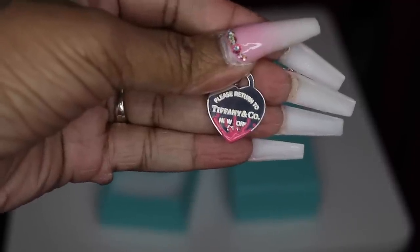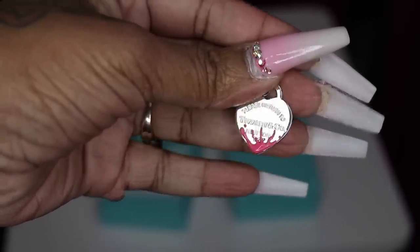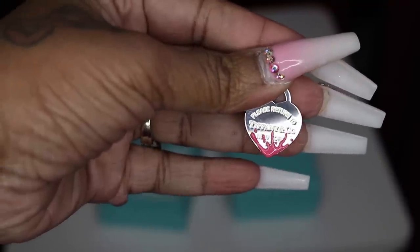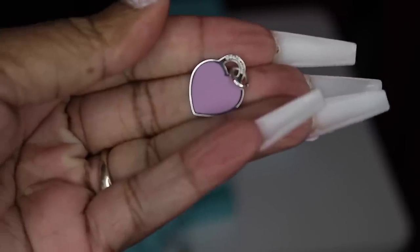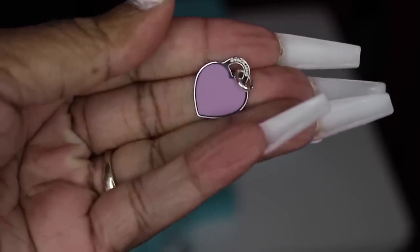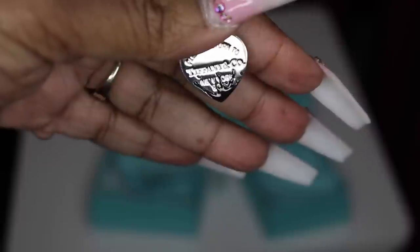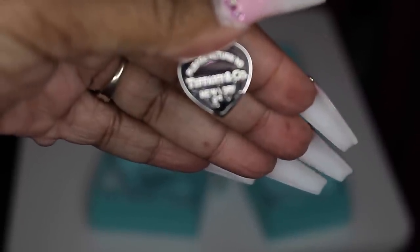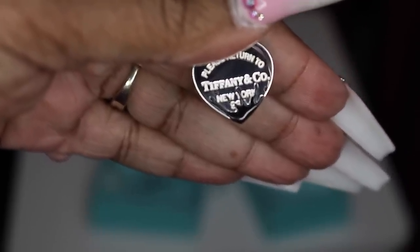So I did get a bunch of charms because they are universal. I can put them on a necklace or I can put them on a bracelet. So this is the Return to Tiffany with the splash of pink at the bottom. And it's just plain on the same case with this one. It is just plain on the front or back. And it has the Return to Tiffany on the other side. Same as the pink one I showed you guys. This one just has a splash of black at the bottom. Just trying to focus. There you go, right there.